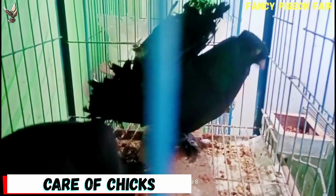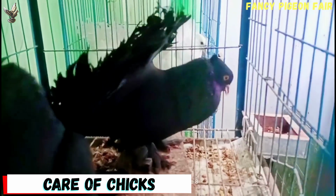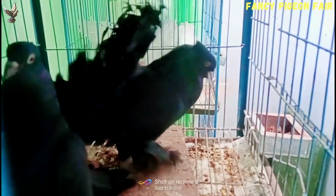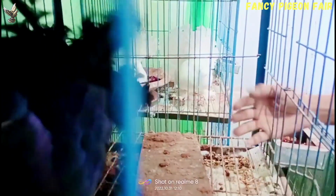Care of the chicks. Once the chicks hatch, they will require constant care and attention from the parents. Make sure to provide the breeding pair with adequate food and water to ensure that they can provide for their young. Avoid handling or disturbing the chicks during the first few weeks of life to prevent stress on the birds.